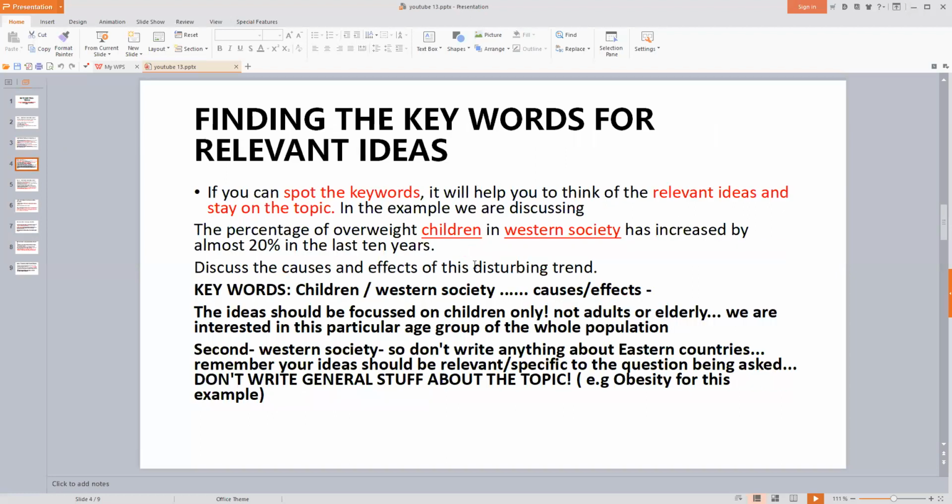Now the trick, or the tip, is that in order to make sure that you think of the relevant ideas, and that's what the examiner wants, you have to learn how to spot the keywords, the main words in the question. And if you can spot the keywords, then it's very likely that you will think of the relevant ideas and you will stick to the topic. You will stay on the topic that is being discussed or that you have to write about. So let's look at the example.